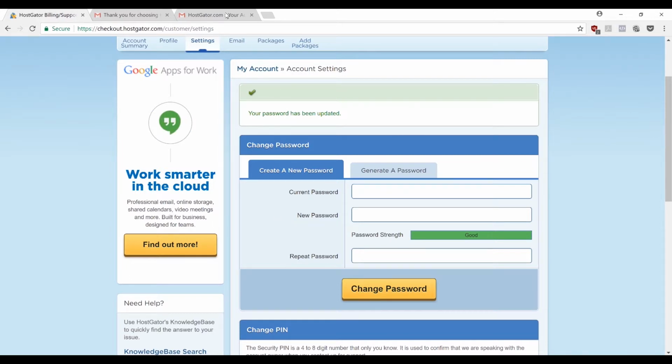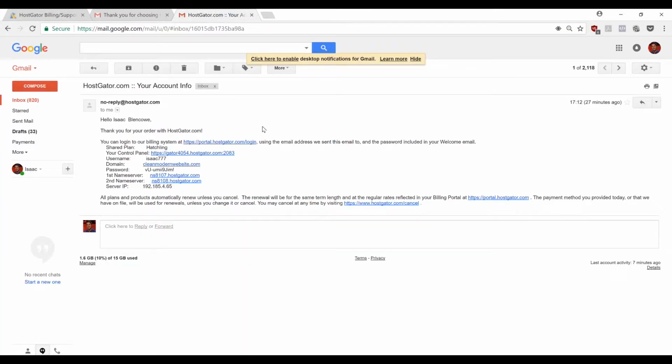Alright, so now we're going to go back to our emails, and like I said, remember you're going to get 2 emails. So you're going to open up your second email, which will be entitled your account info. Now this is a very important one, this one. This is going to have everything about your account and your hosting that you've set up. So you're going to have here a control panel link, which we're going to click soon, which is going to lead us to cPanel. And basically cPanel is what we're going to use to install WordPress. It's basically the back end of our website.